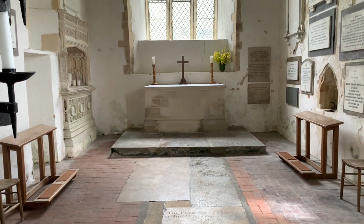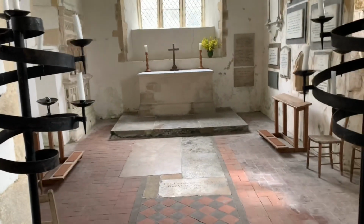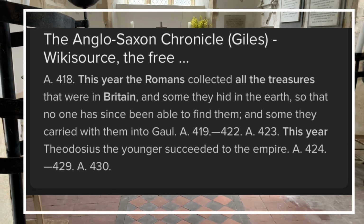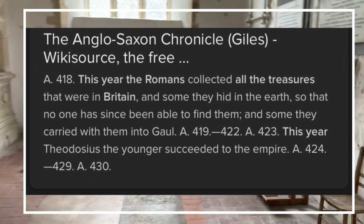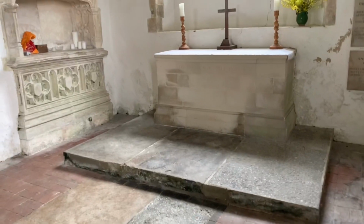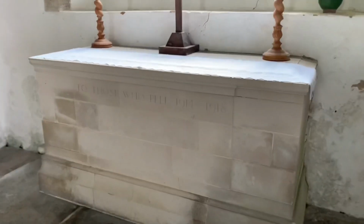If you look at the Anglo-Saxon Chronicle, year 400 and something, the Romans leave Britain, leave a portion of the treasure here, or some of the treasure of Britain, and they carry the rest off into Gaul. And I'm guessing they went to Rennes-le-Château and put the rest under the church there. The story they have is that it came directly from Solomon's Temple, which could be, who knows, and then maybe some of it was brought over here. Maybe it doesn't exist at all. But these are an incredibly strange amount of coincidences that link this place to the Templars.